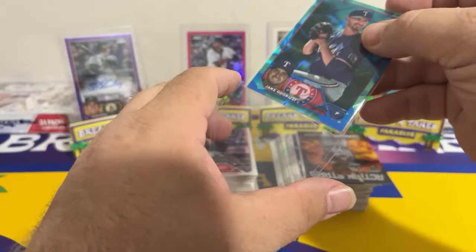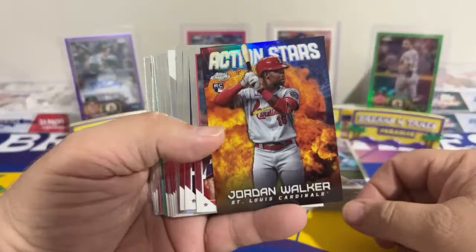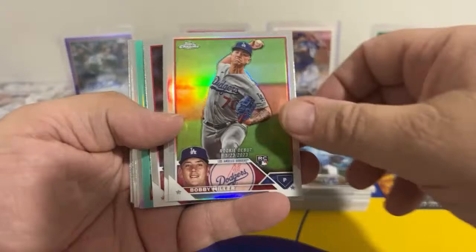We're going to leave the rookies up there. Jordan Walker on the action star. Schuster, Jones, Neto, Hyper Winker, Ward. Got Bobby Miller on the rookie refractor.